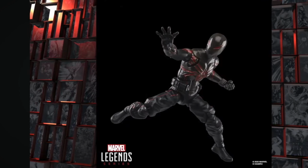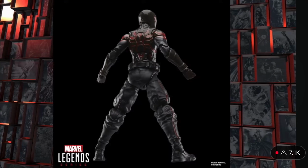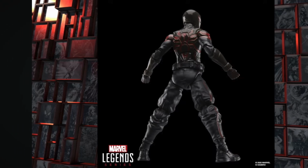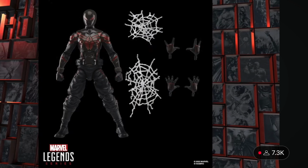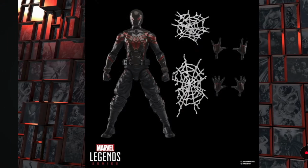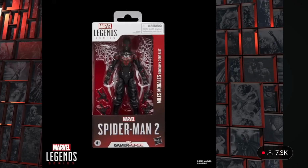There's a lot of intricate sculpting to it. There's a lot of intricate paint apps that can be applied to it. It's also got a very glossy finish, like on the helmet and the upper torso. Again, not one that I'm super jonesing for on these Spider-Man suits.